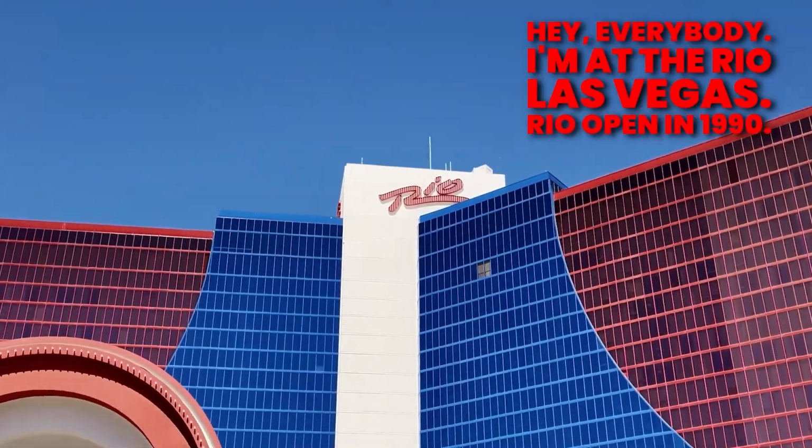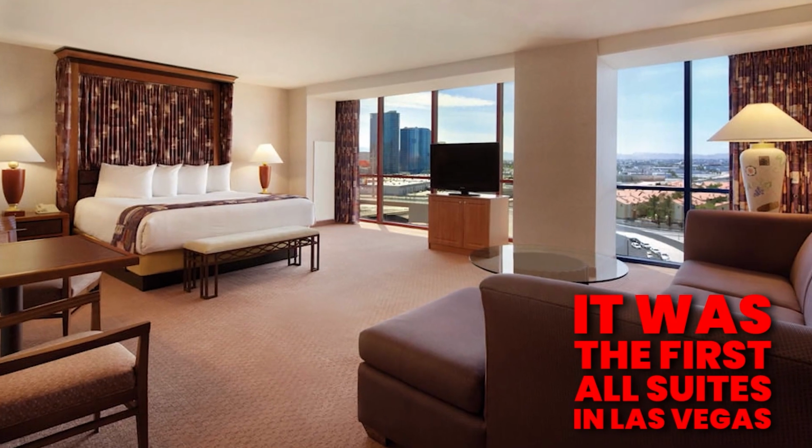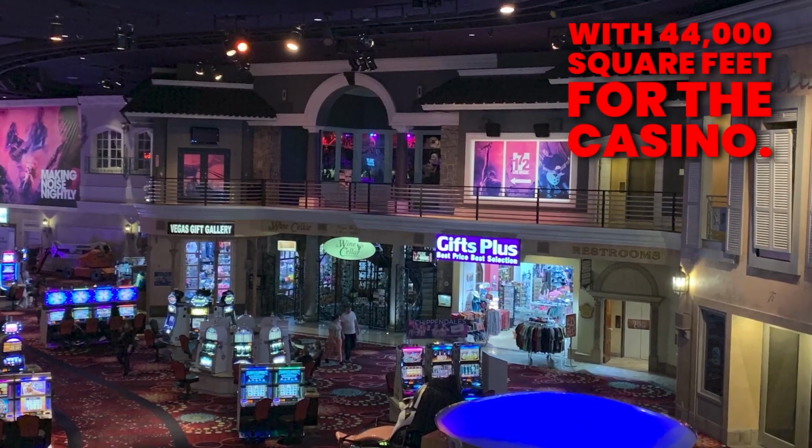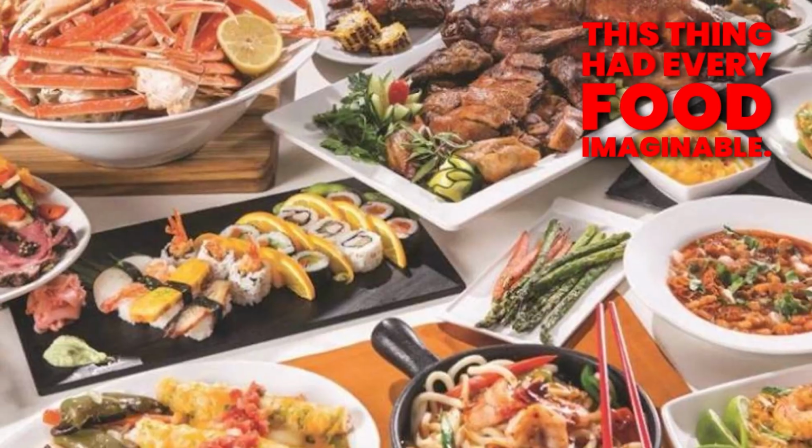Hey everybody, I'm at the Rio Las Vegas. Rio opened in 1990. It was the first all suites in Las Vegas with 44,000 square feet for the casino. And it had the biggest buffet in the world. This thing had every food imaginable.